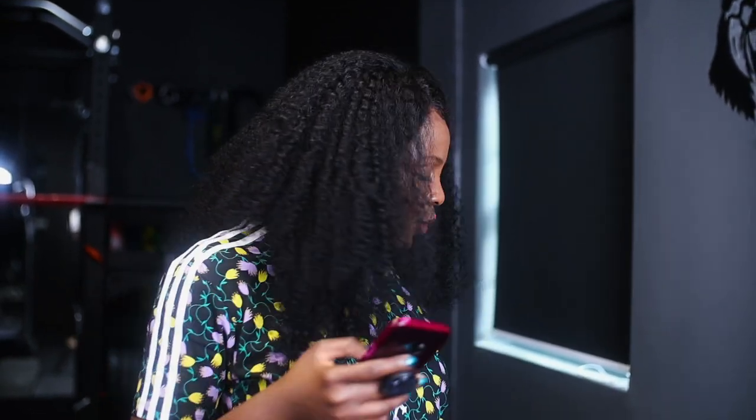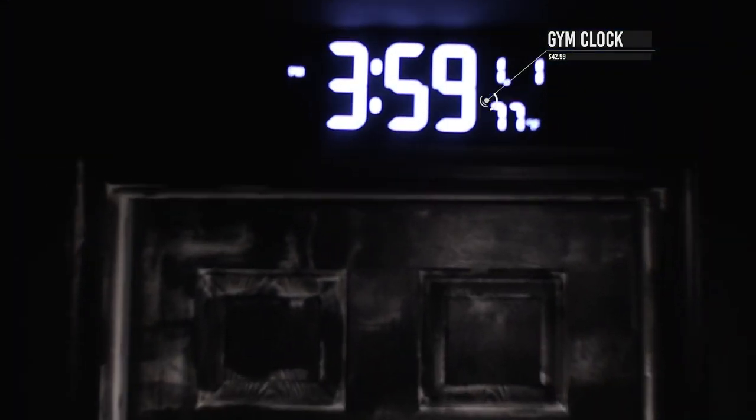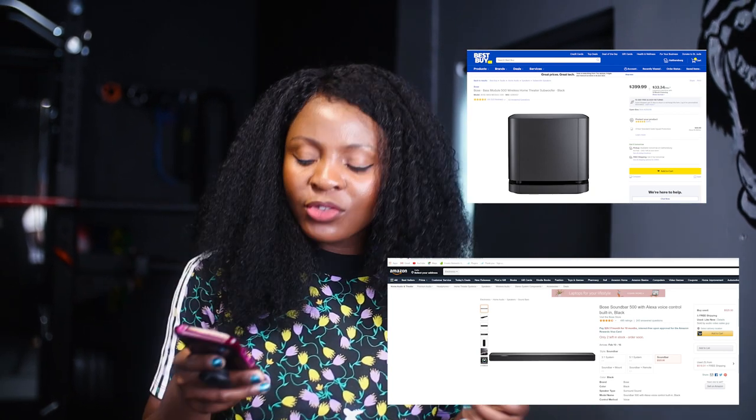Yeah, it's amazing. So these are some of the other things that I have in this room. I have a deadlift bar jack that retails for pretty much $63. I have a clock from Amazon that retails for $40. A TRX bar from Dick's Sporting Goods that retails for $40, I think. I have some lights from Home Depot and they were $80 each. We have a Bose sound system, the module and the sound bar, that we bought from Best Buy for $800.